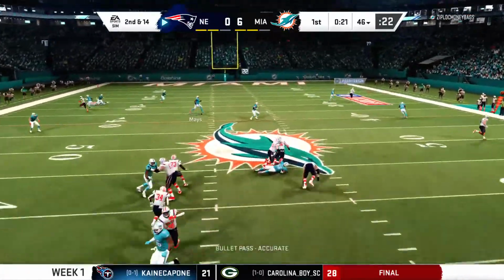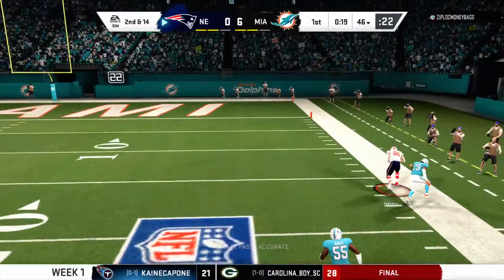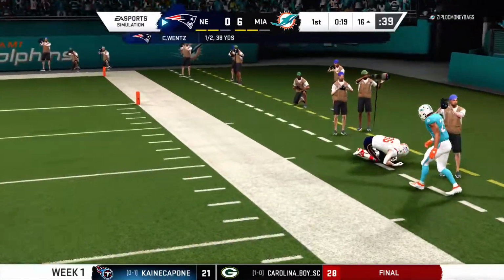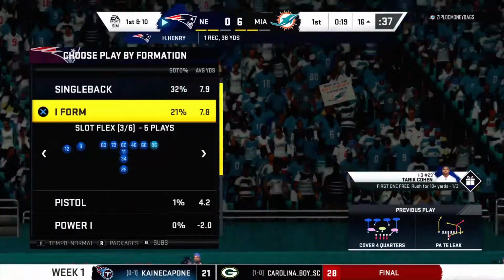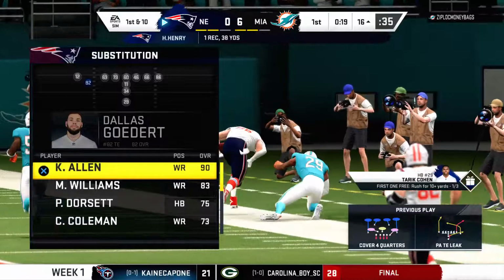Wentz. He's going to fire this thing deep right sideline. That's caught inside the 20. An explosive 38-yard pickup. It's a great throw right there and really showed a lot of confidence in his receiver.